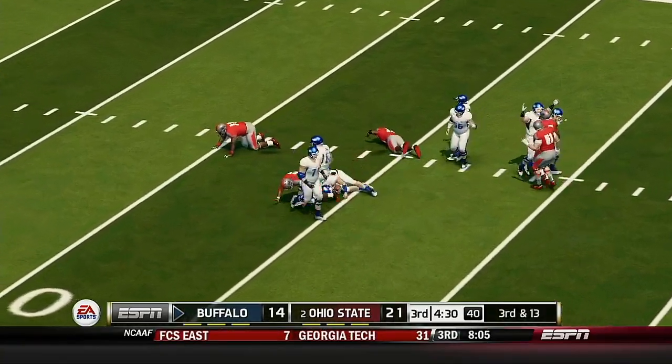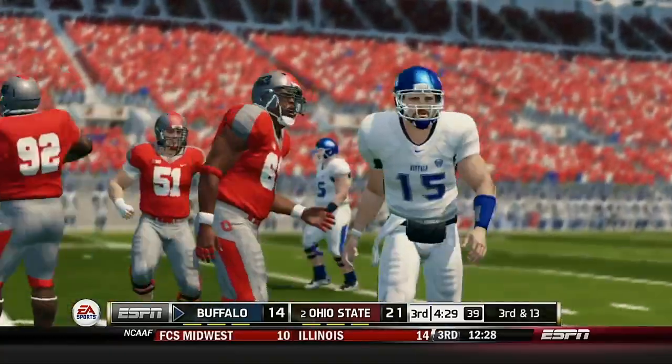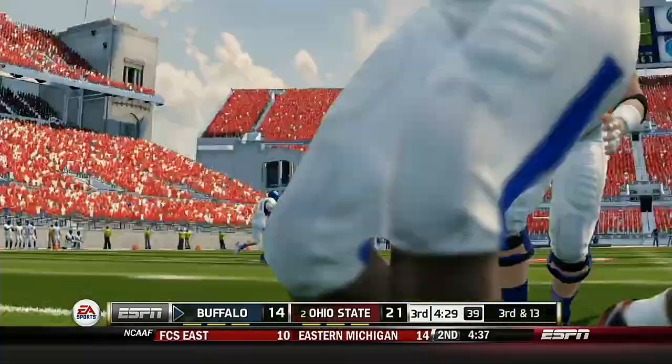He might not be able to get the pass off. And he's going to be sacked for a loss. Boy, this defense is doing a great job of bringing pressure. That time they brought a blitz and allowed the defensive line to break loose and get to the quarterback.